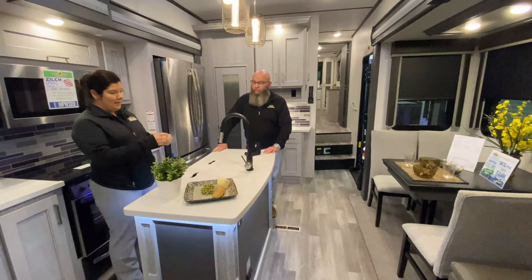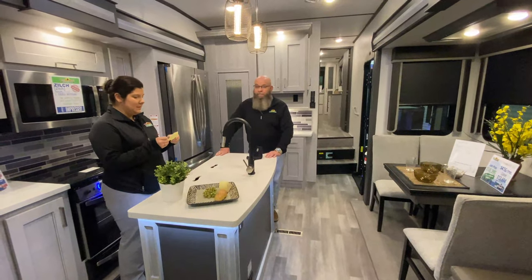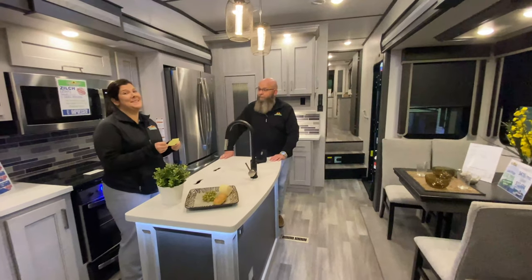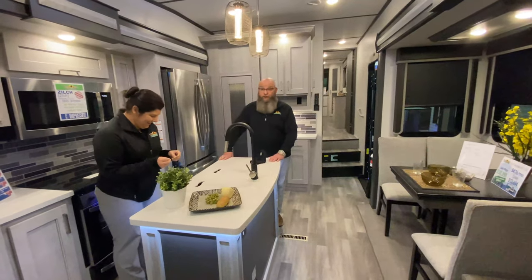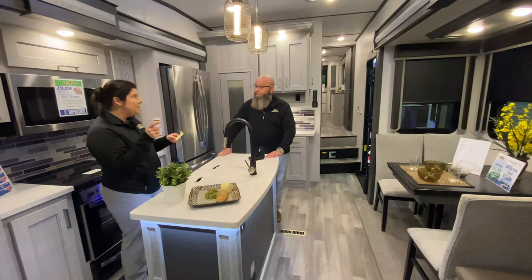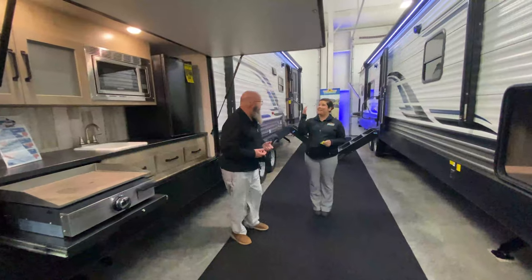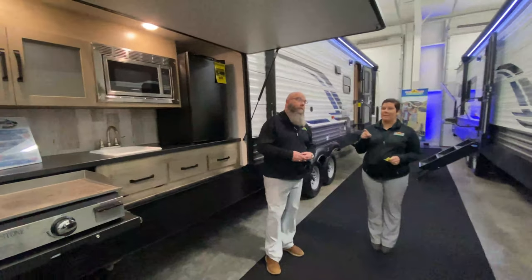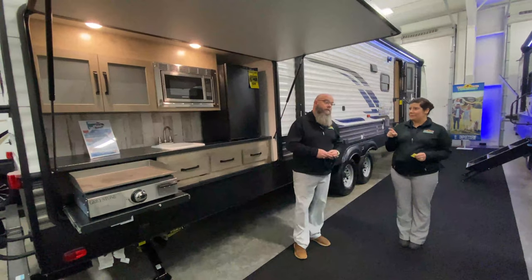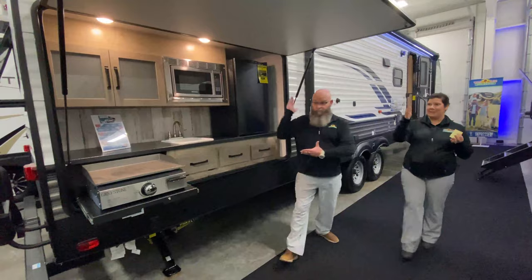So, all right. Where do we want to go next? Home? Oh, that'd be nice. Sorry, guys. We could do the Puma 32 RBFQ. Okay, that's cool. That's towards the back. Here it is, the Puma 32 RBFQ, another good family travel trailer. But what's the best thing about this one, in my opinion? We're standing by it.